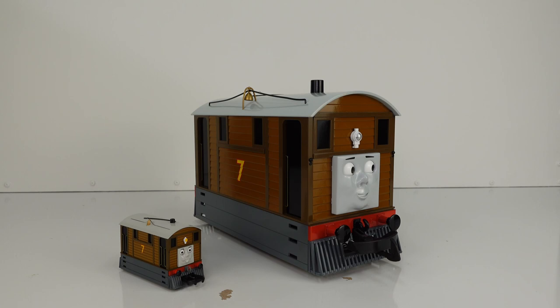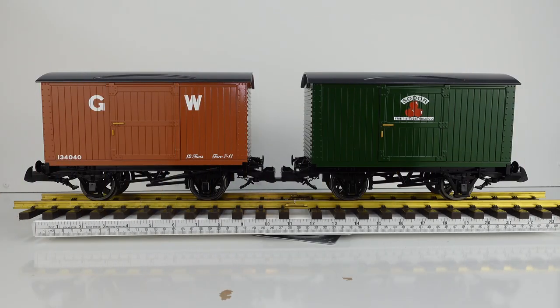And so let's go take a look at the rolling stock that Toby is going to haul on the run out on the Garden Railroad. So we have two Bachmann G scale Thomas the Tank Engine and Friends Universe box vans that we haven't reviewed yet. So we figured that we'll have Toby haul these out on the Garden Railway, and we'll give them a quick review before he takes them out. So what we have here is the GW, or Great Western, just a straight up generic box van on the left here. And then we have the Sodor Fruit and Vegetable Company box van on the right. So let's take a quick look at each one individually, and then we'll take them out on the Garden Railway for a run with Toby.